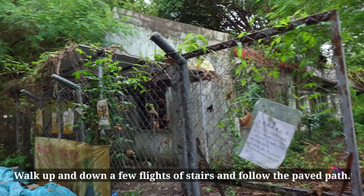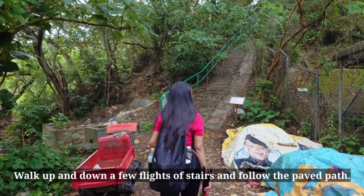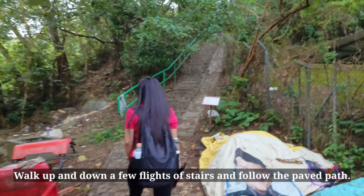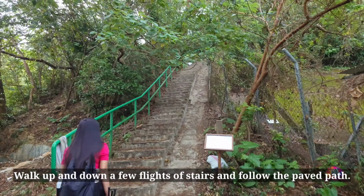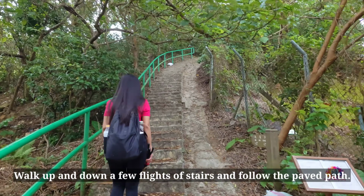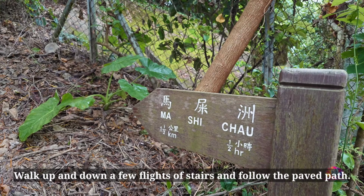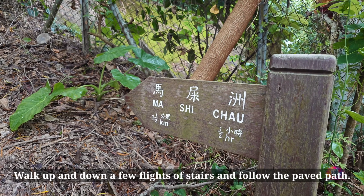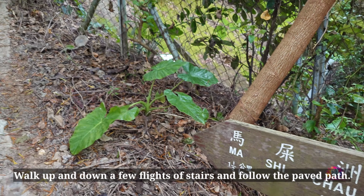May old house pa dito. So let's go up there. There's a lot of steps. See the steps? Oh la la. So, one point.